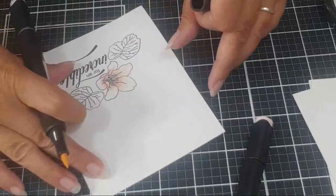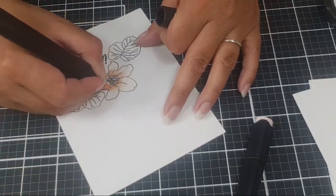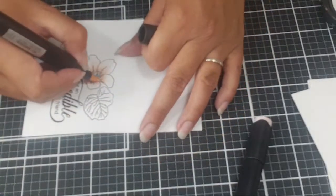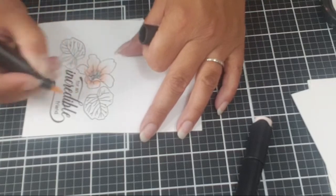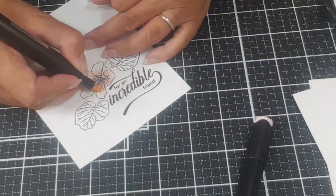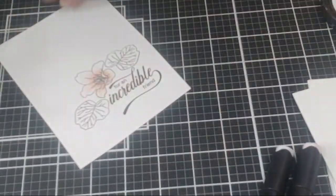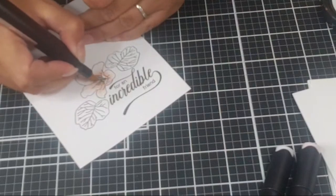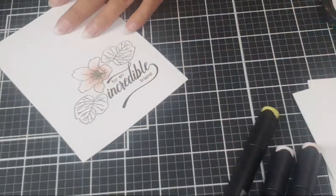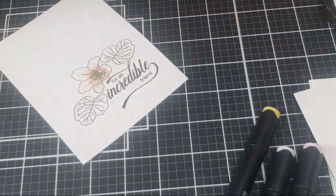And always move your cardstock rather than trying to move your hand when you are colouring. I find it a lot easier that way. Just flicking outwards. And then this last petal. Okay, for the center, I'm just going to grab my mango smoothie and I'm just doing dots. Just going to dot that in. Easy enough. Then for the leaves, I'm going to go with the Forest Glades.